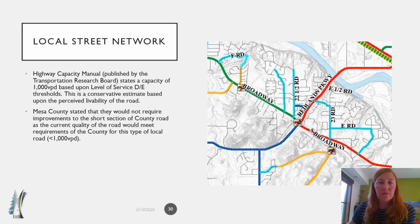Local road capacity depends greatly on the type of roadway it is, whether it's rural or urban, the number of access points directly onto the street, and sometimes the topography of the street. For a typical residential rural street like this, a comfortable and conservative estimate is about 1,000 vehicles per day, and that is an industry standard. Using our 10% rule, 1,000 vehicles per day is about 100 cars in the evening peak hour, 100 cars an hour.